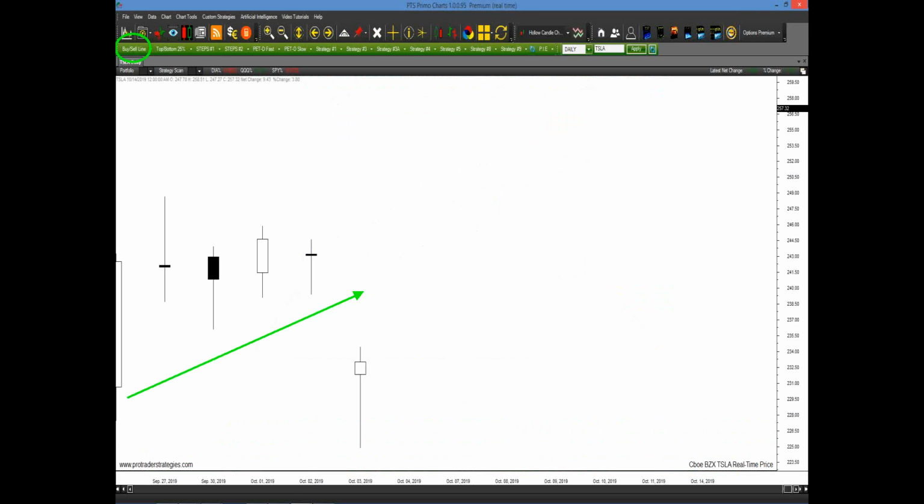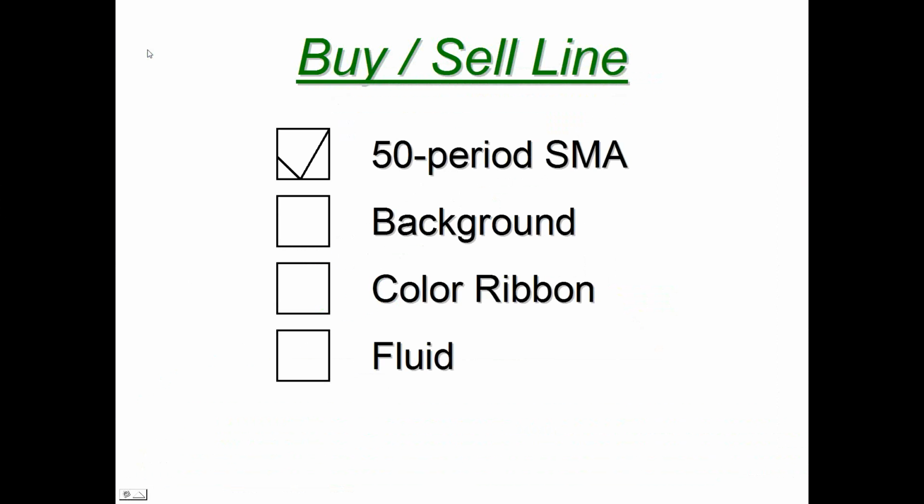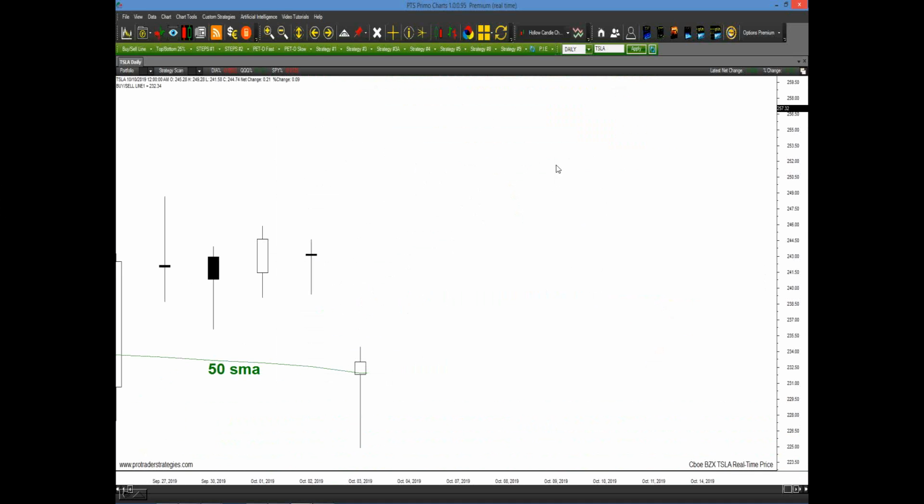Well, first thing we do, remember, is we punch up the buy-sell line. That tells us whether we're buyers or sellers. Not if there's a breakdown of a trend line. That's silly. There's no consistency in that either. I used that once again when I first started trading. So let's let the market tell us. All right, we apply the buy-sell line on our platform. Now here are the 4 different categories for applying. Let's use the simplest, which is the 50-period simple moving average.